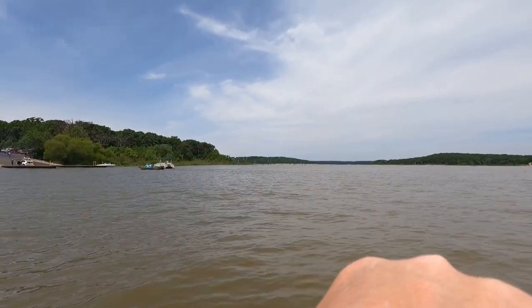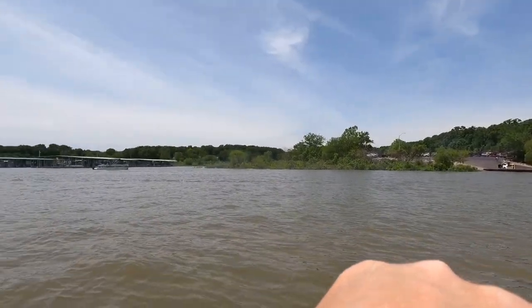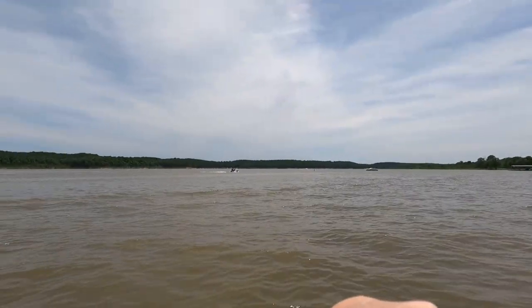There's a lot of timber in this lake. The lake is high, so it's actually dangerous right now, too close to the shore. Yeah, because they didn't clear out a lot of the forest when they made this lake back in '79, so there's a lot of timber. That's why it's such a good fishing lake. They left a lot of it.